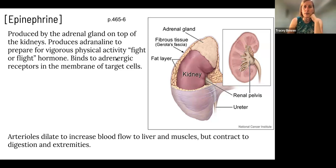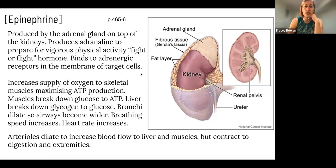So what's happening with epinephrine or adrenaline is it's going to bind to adrenergic receptors in the membrane of the target cells, and the target cells are going to be muscles, and that's going to increase the supply of oxygen to skeletal muscles, and it's going to maximize ATP production. Muscles are going to break down glucose to ATP, and liver is going to break down glycogen to glucose. And then also lung cells. So bronchi dilate so that the airways become wider, breathing speed increases, and heart rate, which is also muscle, is going to increase. And then lastly, arterioles are going to dilate to increase blood flow to liver and muscles, but contract to digestion and extremities. Extremities means like your arms and your legs. And so with all of this, that means that this hormone is signaling predominantly to your heart, your lungs, and your liver to release glycogen.